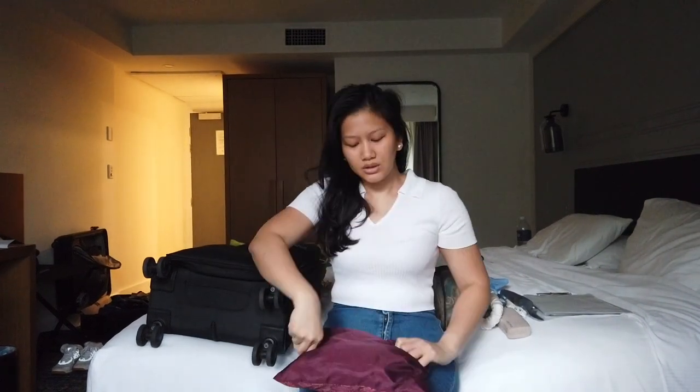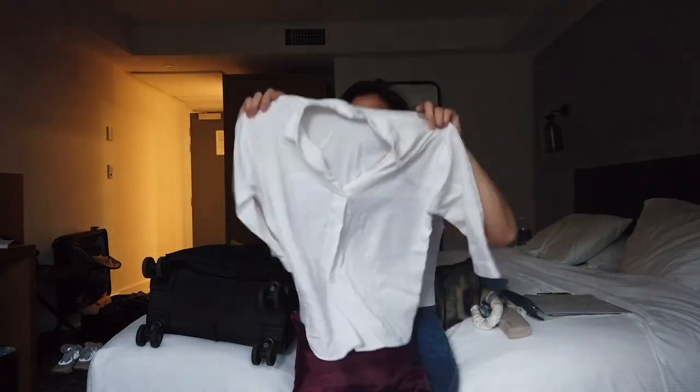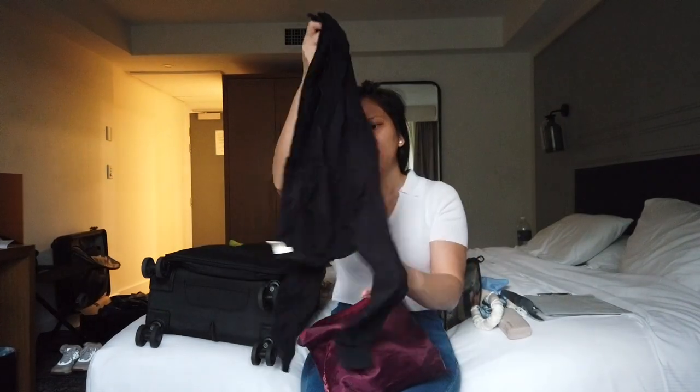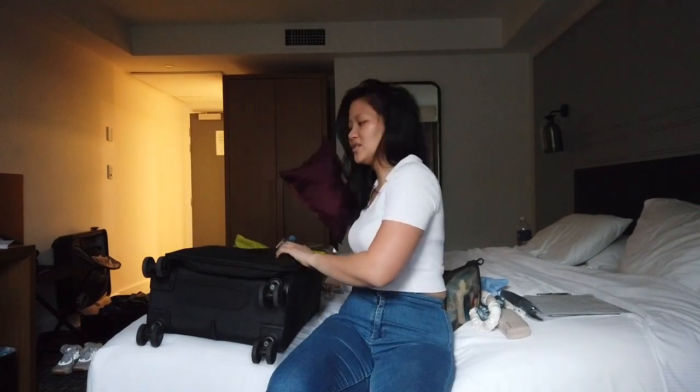Inside this pouch is also my packing clothing. It's a simple one. This is so crumpled, oh my god. This, a collared top, and a jacket just in case I get cold on board, and pants. That's it. So that's all for my cabin bag.